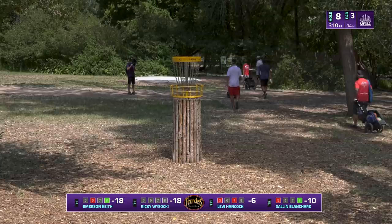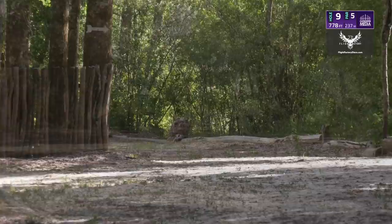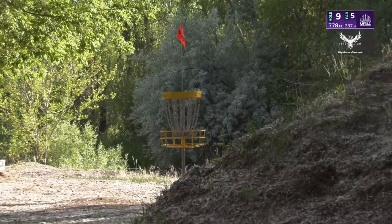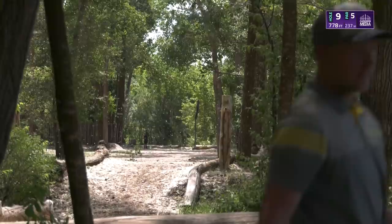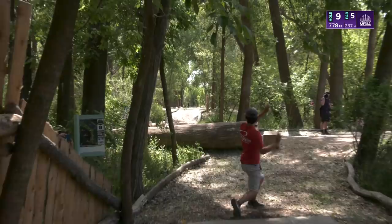Hole 9. Massive par 5. We have a mando tree on the left right there. It's about 450 feet away from the tee pad, and then you have 350 to 400 feet into the pin. Highly obstructed approach. We saw Ricky unleash his Halo Destroyer out and around the mando. Most players, I believe, are trying to nestle one to the right of the mando tree and then have the angle around. The common miss is to hyzer out too early into that fence.